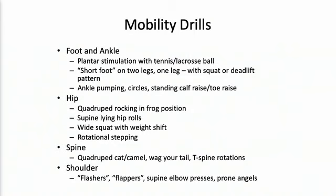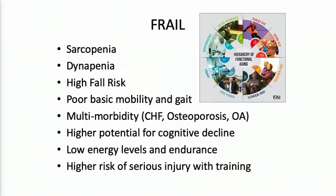More mobility drills for the foot, the ankle, the hip, the spine, the shoulder. So this might be the first 10 minutes of your training session if this is what these clients really need. And that's totally fine. Right? I thought Jeff did a great job showing, that toe lift exercise is actually really important for a lot of people over 70. It just wasn't shown in a very inspiring way, right? So we need to do some of these mobility drills at the foot and the ankle. Ankle pumping, circles, standing calf raises, all these things are great mobility drills.